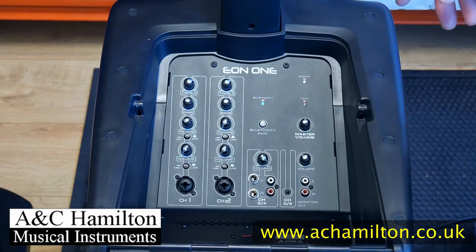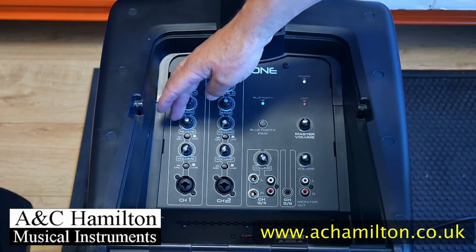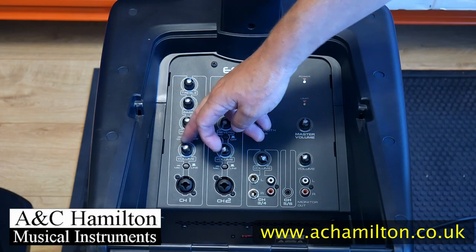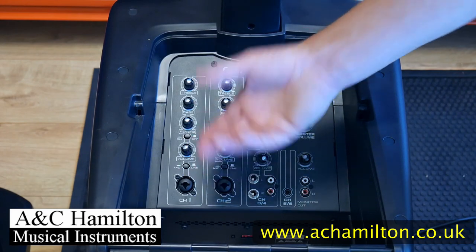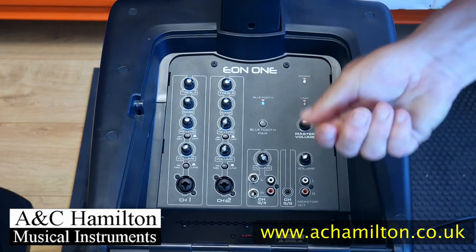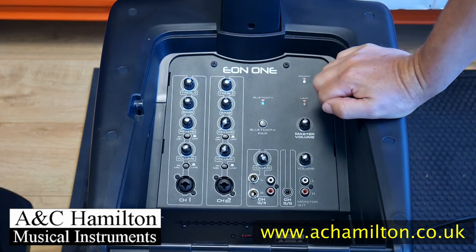So let's talk about the features on here. As we can see, we've got the two main channels. You've got your treble, bass, and reverb. It is a nice reverb for your vocal, which you can just turn on and off. And then you've got your overall volume, and the choice between microphone input and a line input like a guitar or a keyboard. And you can plug a regular quarter inch jack in the center, or you can do the 3-pin microphone type socket. So you've got your Bluetooth that tells you you're connected.